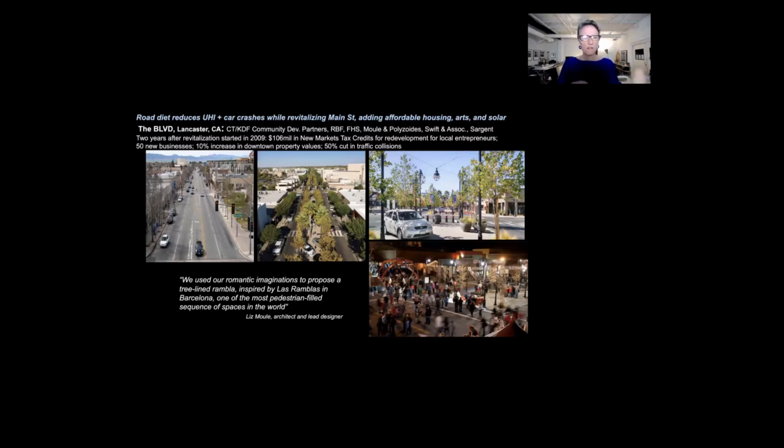Just 2 years after the revitalization, they were already seeing new businesses coming downtown and a reduction in traffic collisions. They invested in quite a lot of new affordable housing. This is a very working class, very Republican, very conservative town.